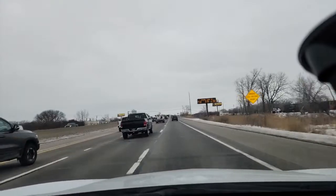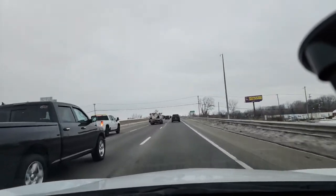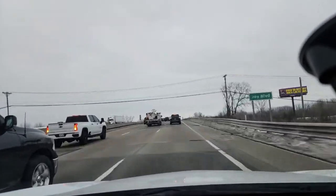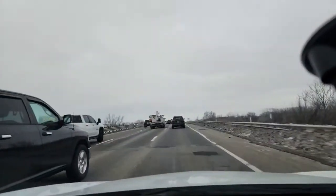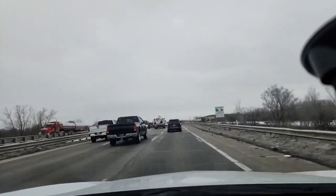Okay, now I'm back to the right lane. And I'm at 79, but I got to squeeze the brakes because there's a backup. Now I'm at 60. You see, I went from 79 to 60.